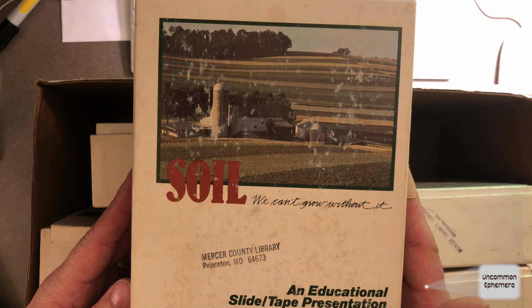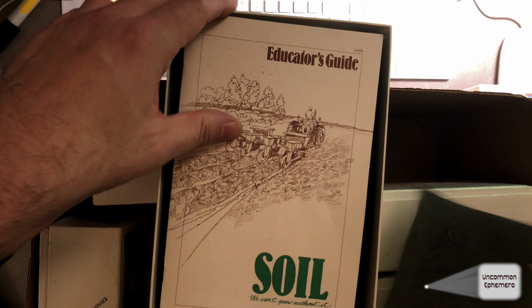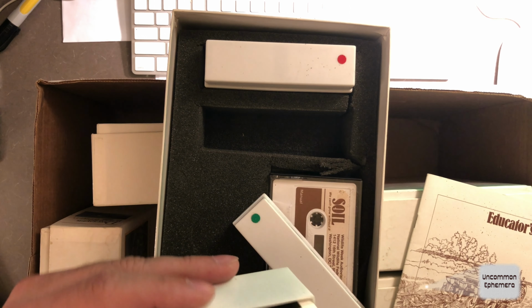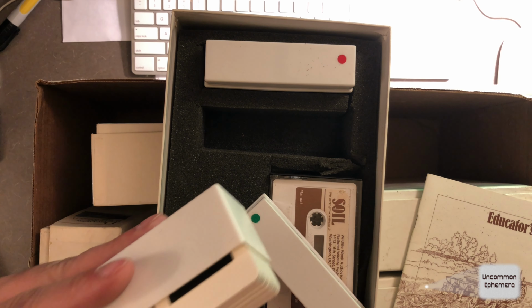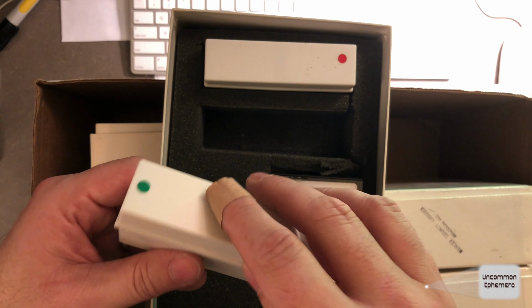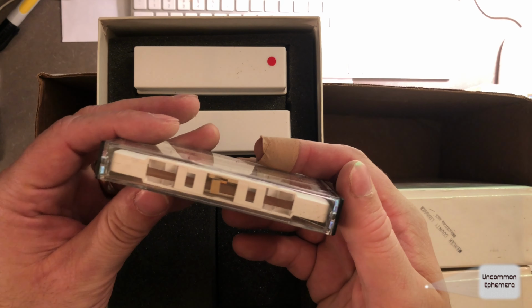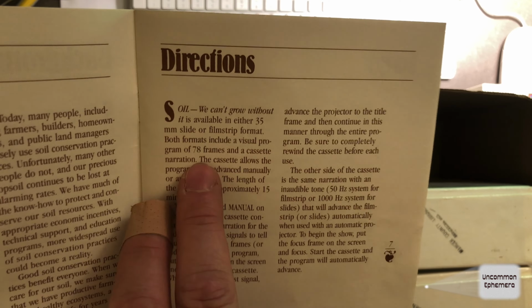I don't know. Soil, we can't grow without it. Well, I guess not. 1985. And these are all... Oop, this one has two sets of... Yeah, starting to get PTSD from the mid-2000s when I had to do all my parents' slides. At least these are numbered, right? Makes it slightly easier. So this one, the pad is off, but that's easily fixable. And I wonder if this was the same for all of them.